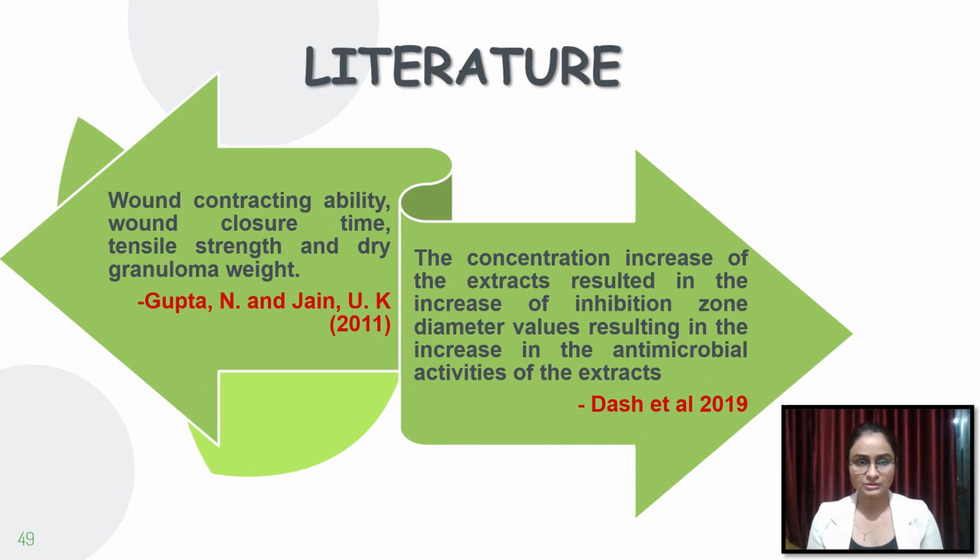According to literature by Gupta and Jain in 2011, this Mimusops elengi extract has wound contracting ability, good wound closure time, good tensile strength, and dry granuloma weight. So this refers to an effective healing ability of Mimusops elengi. Then Dash et al. in 2019 concluded in their study that an increase in the concentration of these extracts resulted in an increase in inhibition zone diameter values, resulting in increased antimicrobial activity of the extract. That means the more the concentration increases, the greater the inhibition zone and the more antimicrobial activity of the extract.